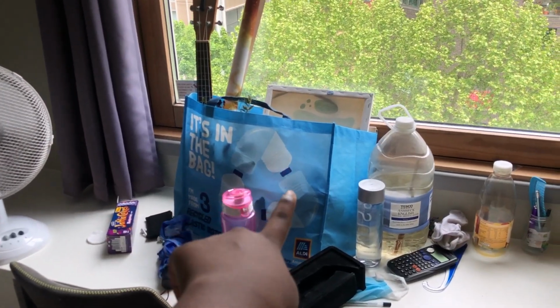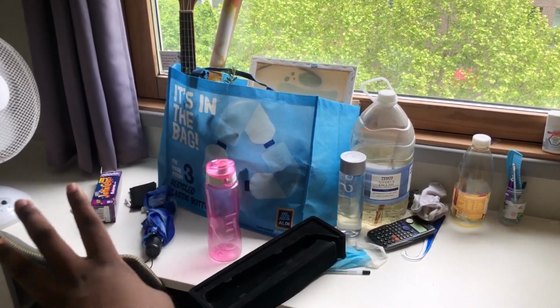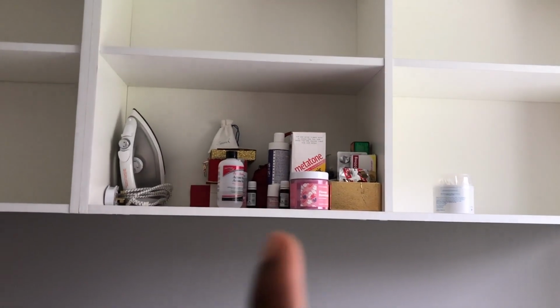I'll also be taking this bag down. It's got all of my wall art and my ukulele in there, obviously. And then there's just random bits and bobs, but that will get sorted out. But I have this last place to pack up. I definitely think that I'll probably finish this today. Then obviously I have my kitchen stuff to pack.